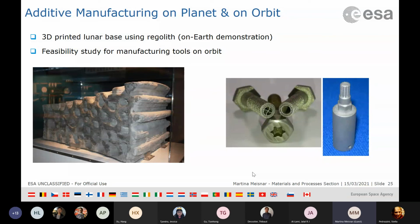And an idea, and this is really concept phase at the moment, is to use the resources that are on the planet. So this is manufactured with geological moon dust that's basically simulated with Earth geological material and sintered with sunlight. So it's called solar sintered regolith. And this is one of the building blocks you can see here.